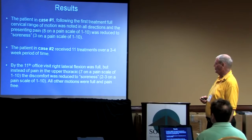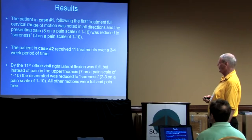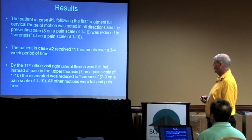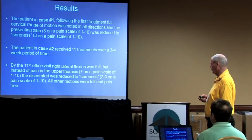In the case of patient 1, following the first treatment, full cervical range of motion was noted in all directions, and the presenting pain, 8 on a scale of 1 to 10, was reduced to just soreness. Patient in case number 2 received 11 treatments over a 3 to 4 week period of time. By the 11th office visit, the right lateral flexion was full, but instead of pain in the upper thoracic, 7 on a pain scale of 1 to 10, the discomfort was reduced to soreness.